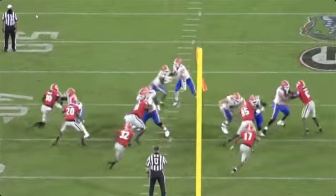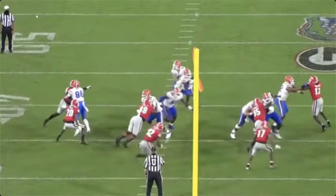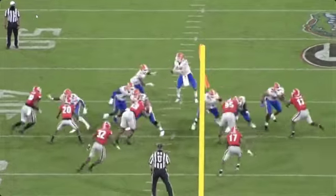And here Ojulari uses his length really well against Stone Forsyth. Love the inside hand placement there. Gets his eyes in the backfield.